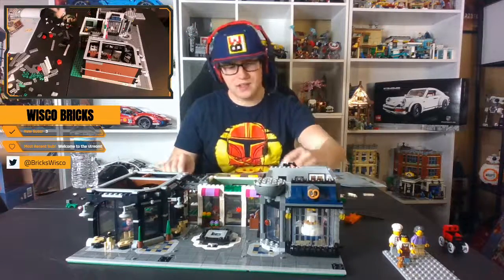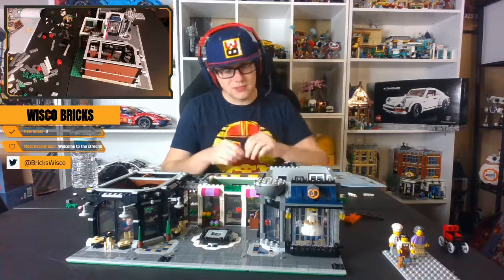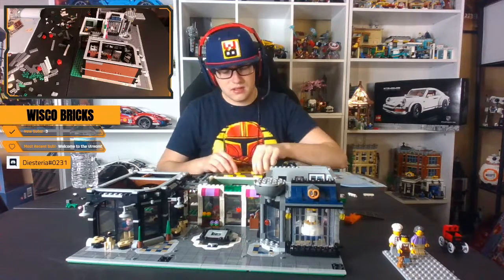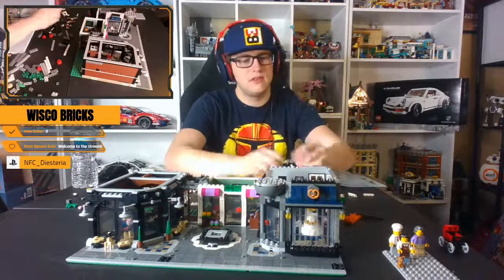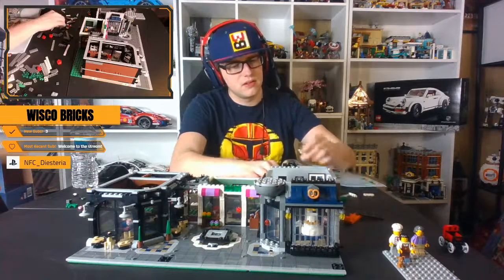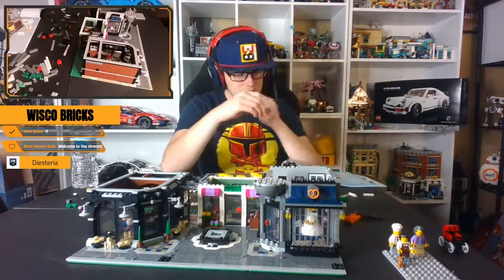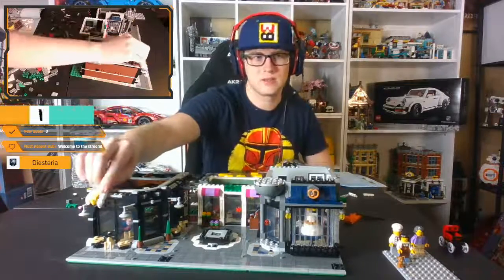Got the little plants out front. All right, now we gotta make 8 of these yellow awnings here, and then 8 of the white ones as well. 4, 5, 6, 7, and 8. Now we gotta make 8 of the white ones. And 8. These alternate going over. I think that this is supposed to be a little coffee shop right here.